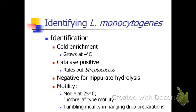So, cold enrichment is one of the screening or enrichment methods for Listeria monocytogenes, because, as I mentioned a while ago, they could grow at cold temperature. Now, since they would produce hemolysis that might be similar to group B streptococci, you might as well perform the catalase test.